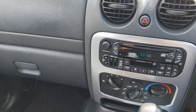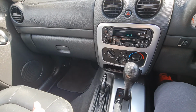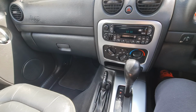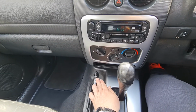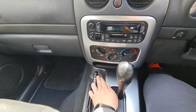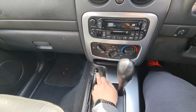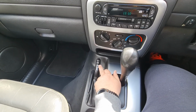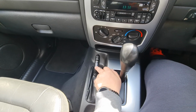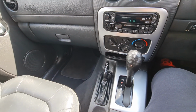So it's a proper 4x4 this. As you can imagine, Jeep have got a fantastic reputation for not just building luxury vehicles but building great off-roaders. So we have got 2-wheel drive, then we've got part-time 4-wheel drive. At the moment it's just a normal rear-wheel drive car. I can put it into part-time 4-wheel drive and it'll kick it in and out as needed. I can have full-time 4-wheel drive, and then I've also got a low ratio gearbox on this car, for when it gets really, really tough off-road.